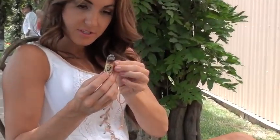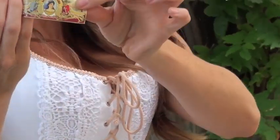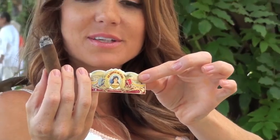Getting ready to take off this band, actually, before it starts burning. But I always love all the beautiful colors that they add on the Aroma de Cuba stuff. Very pretty.